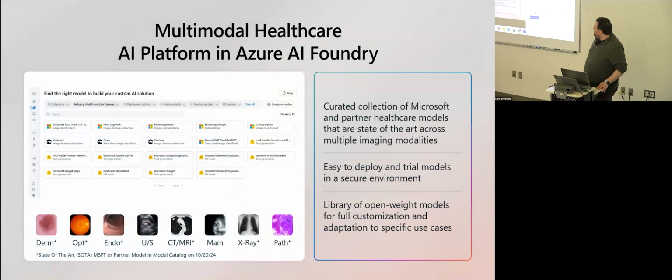Microsoft's answer to that is to use multimodal healthcare foundation models through their multimodal healthcare AI platform and AI Foundry and Azure ML. So this is essentially a curated set of tools that you can use today. If you have an Azure account, you can connect and just try out all these different models. They're easy to deploy. You can try them out on your own data. You can try them out on experimental data. And they're also all open source. So you can download them, try them on your own metal, fine-tune them, etc., and go on from there.